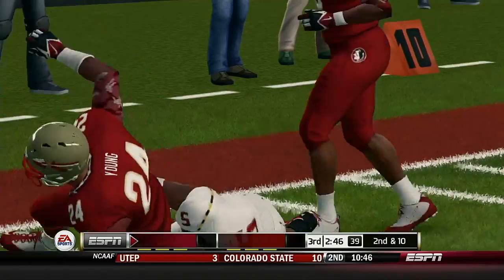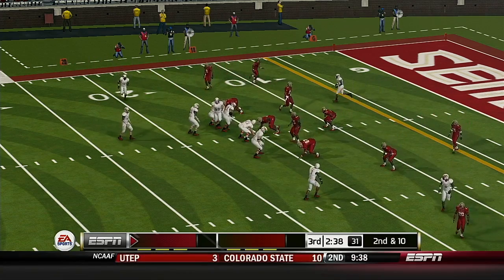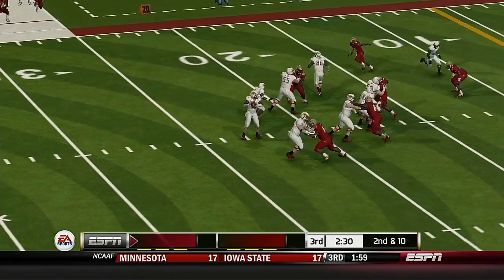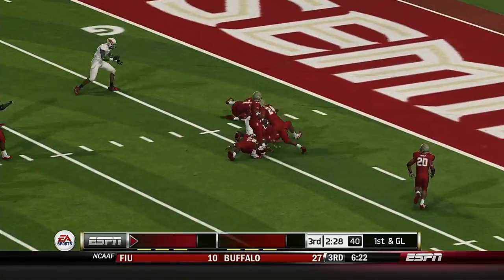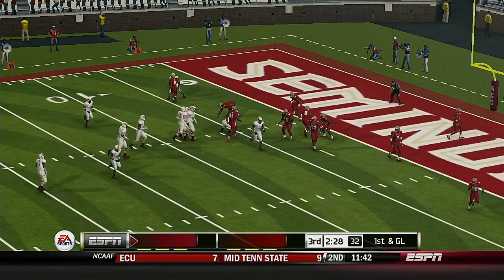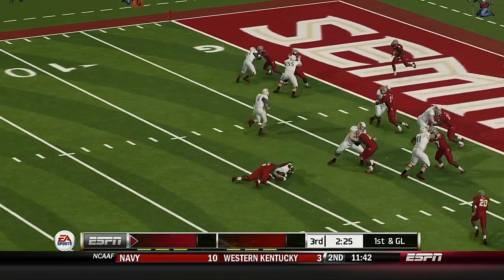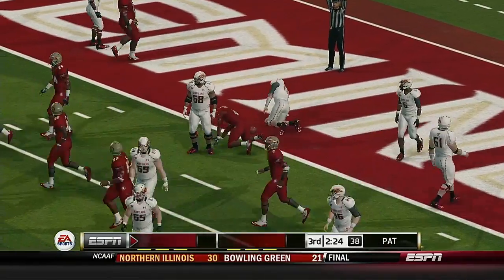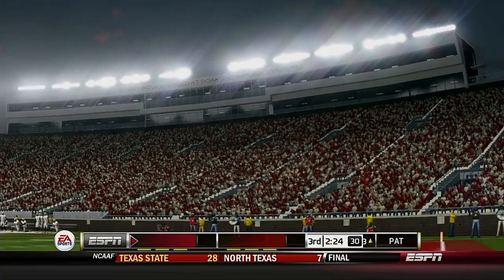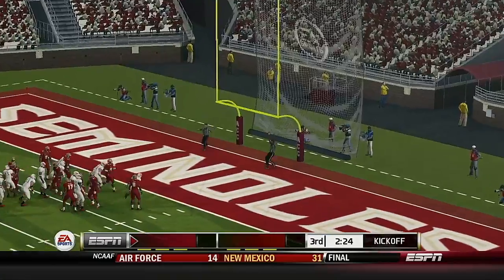Throws left. The running back's got it. He's tackled at the 16. They didn't have much of a chance on that play. Boy, this defense has a lot of speed. They're all over him by the time he caught the ball. They go back to him on a quick throw. Big play there, and now they're looking at first and goal. That makes it first and goal. Touchdown, Terps. And he converts the extra point.